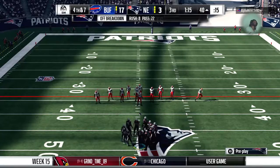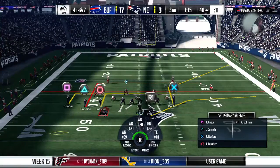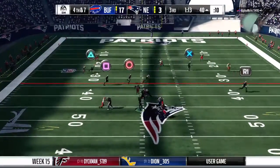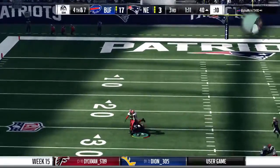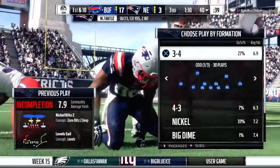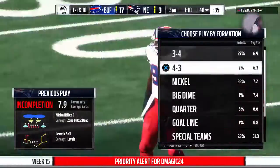Still just the 3rd quarter, but they've got to make something happen. I think they know that. They're going for it on 4th. He'll drop to throw. And that is going to be incomplete. Boy, it looked like he had it and dropped it. And the Bills are going to get the football back.